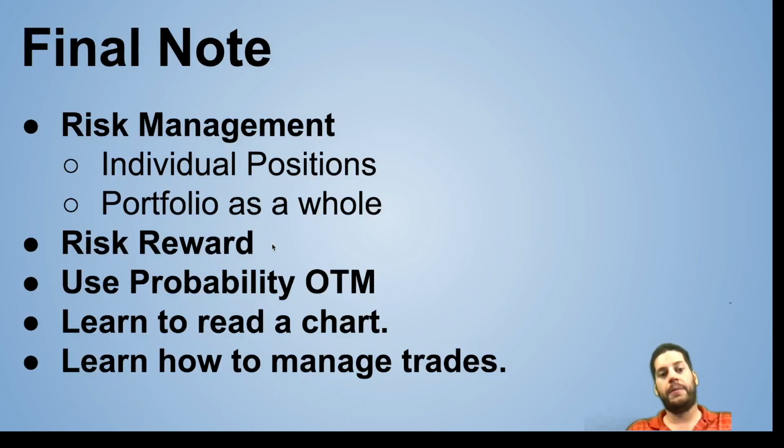Final note: you have to be good at managing your risk, and this is because options is just you buying and selling risk. You have to manage it on the individual level, like the individual positions. There's risk associated with every position you put on. If you're trading more volatile stocks, that's more risky. If you're trading stocks that trade in a range, that might be less risky than other things.